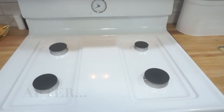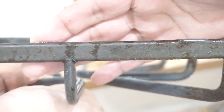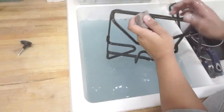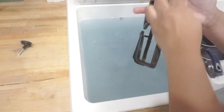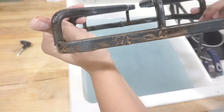Let me just say, guys, if you are struggling with cleaning your oven, definitely get these pumice stones. I will have them linked down below. They're literally just so great. Now, these were probably the hardest to clean, and by hardest, I mean they took the most elbow grease and they took the longest time.